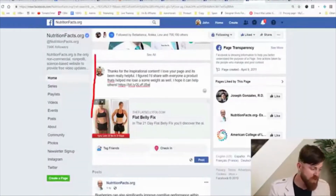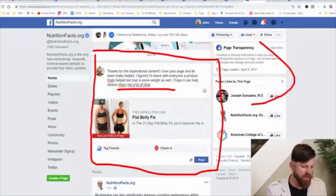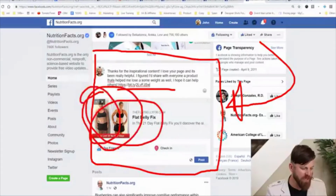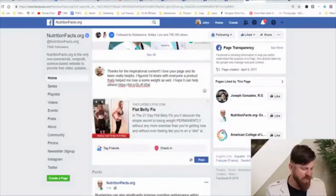So as you can see, here's my post, and what's cool is that it actually auto-generates from the link. It auto-generates some pictures from the website itself. You know, it looks pretty cool, and you can click here if you want to change the picture to something else, and then you just click post. Boom! Now the next thing you do is you just do it all over again, and you do this in as many places as you can.